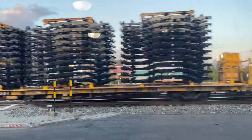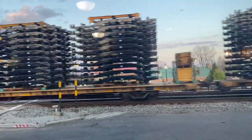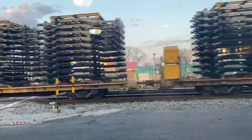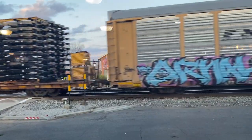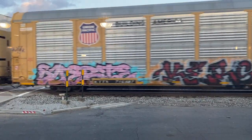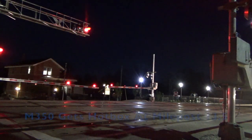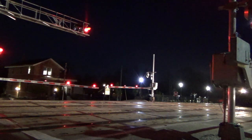That's better anyway. After getting 188, it would go dead silent for like how long? For like 2 hours, something like that. But then we ate and got ice cream at the local gas station here in Glendale. And then 2.5 hours later, we get a signal for a northbound 350.